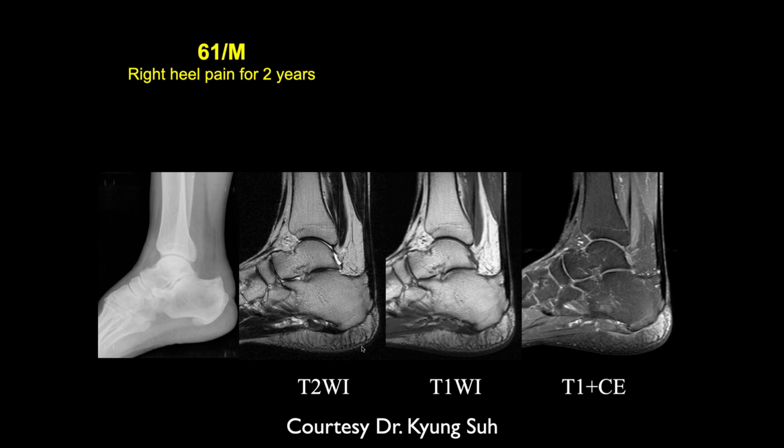61-year-old with right heel pain for years. He does have some posterior and plantar calcaneal enthesophytes. There may be some increased signal in that central band of the plantar fascia at the calcaneal attachment, but I don't see a tear on these images. So some plantar fasciitis. May also have a small Haglund deformity. The distal Achilles isn't too bad.